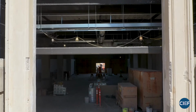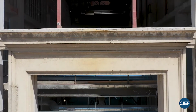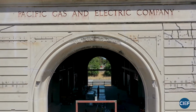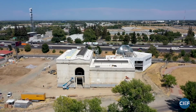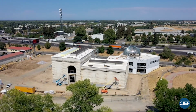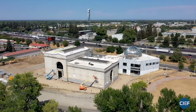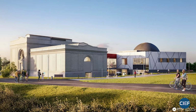On the west side of the building, you can see the original PG&E sign remains. You can also see the crack repairs taking place on the historic facade. The building's west side was originally its front. When it was built in 1911, the river served as the freeway of the time. The new main entrance is on the east side. This rendering shows what the building's south and west elevations will look like when it is complete.